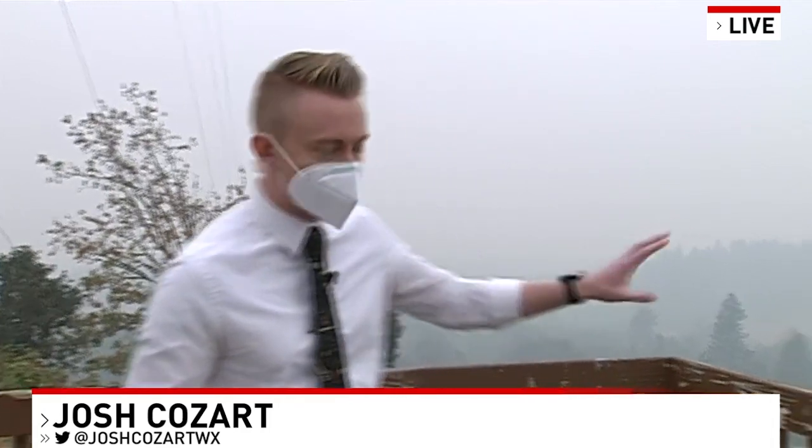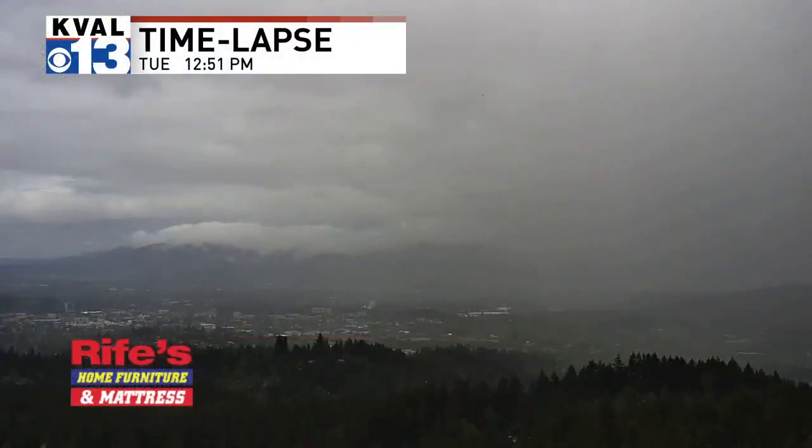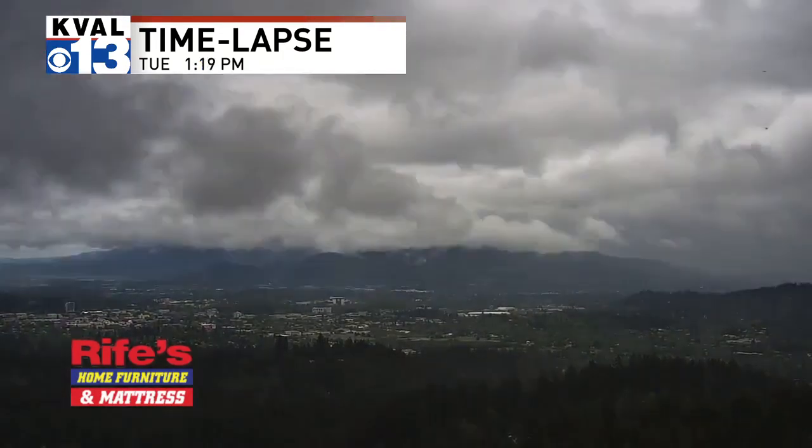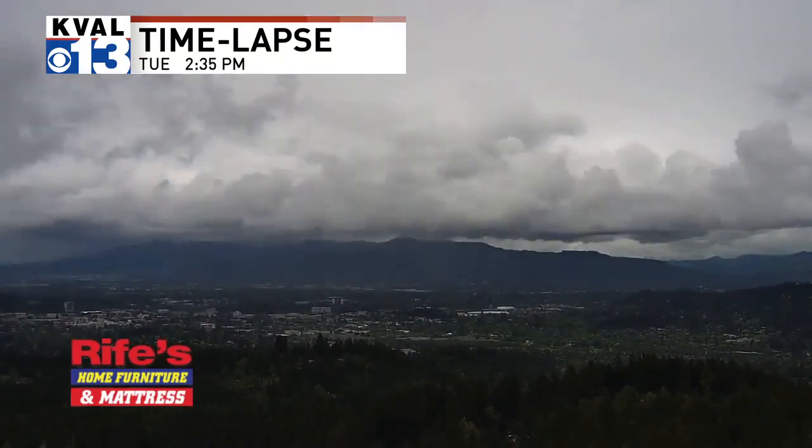Smoke continues to eclipse much of western Oregon skies as the smoke, haze, and ash continues to rain down. I'm outside of the KVAL studios right now. Just really wanted to give you a closer look of exactly how thick all of the smoke still is. The last little bit of rain that was falling over the Eugene area just now starting to wrap up, but that's not the last of it. Here's a look at a time lapse, just demonstrating exactly what we've seen not only today, but what we are going to continue to see.